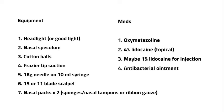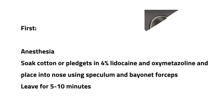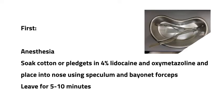For medications, get a topical decongestant like oxymetazoline, 4% lidocaine, which is the topical type, and possibly 1% lidocaine, the injectable type. Antibacterial ointment is needed if you plan to pack with a nasal sponge like Merocel. To anesthetize the nose, you can soak cotton balls or pledgets in a half-and-half mix of 4% lidocaine and oxymetazoline. Place this into both sides of the nose for about 10 minutes.